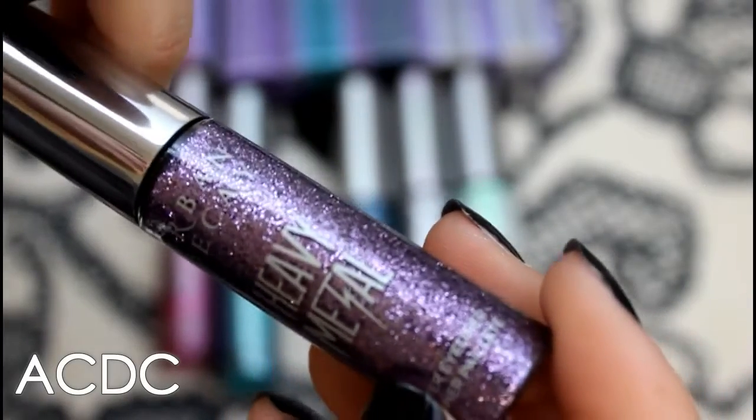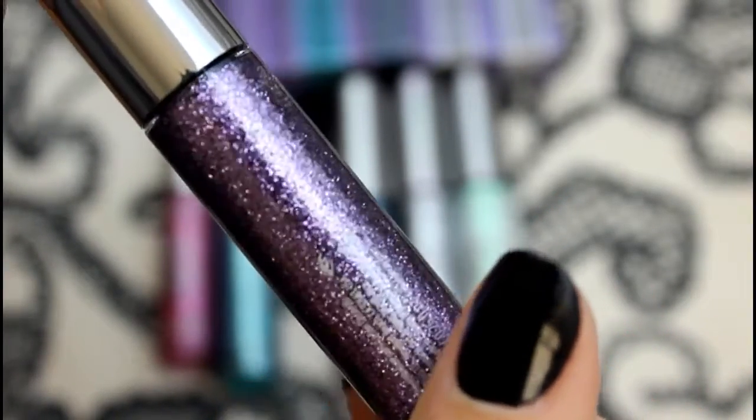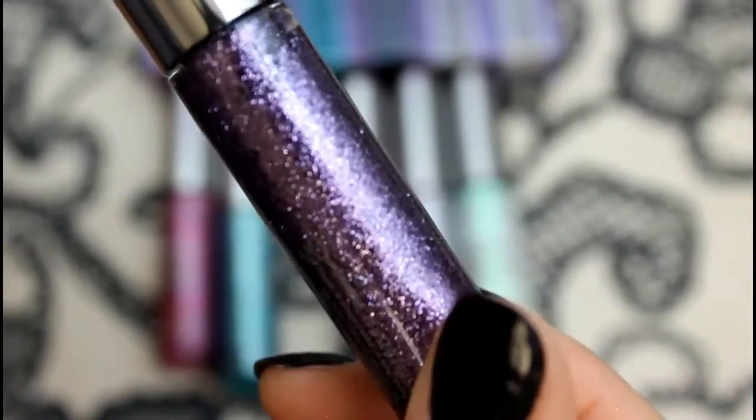And then there is AC/DC. And this is just kind of a purple glitter, no holographic effect, just one-dimensional purple. Really pretty still though.